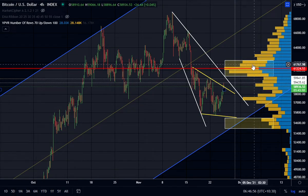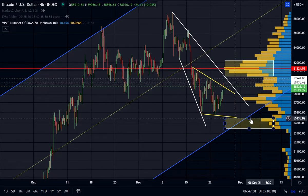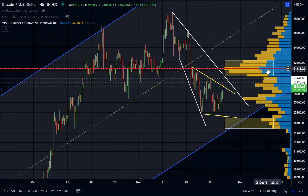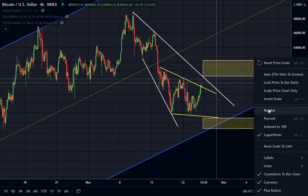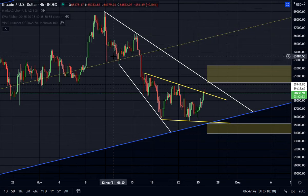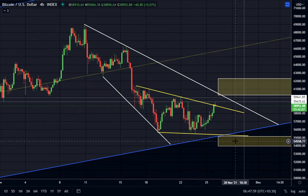And just looking at the VPVR on the 4 hour time frame, we can see that spike lower down here, which could possibly act as support if we did pull back to this trend line on the parallel channel. We also see an area of possible resistance here with the most amount of volume traded at 61,224. So I've just got those marked off with those yellow boxes. And I'll just switch back to the regular scale here rather than the log scale, as I've got these patterns drawn on that scale. So we have this area of possible resistance and this area of possible support.